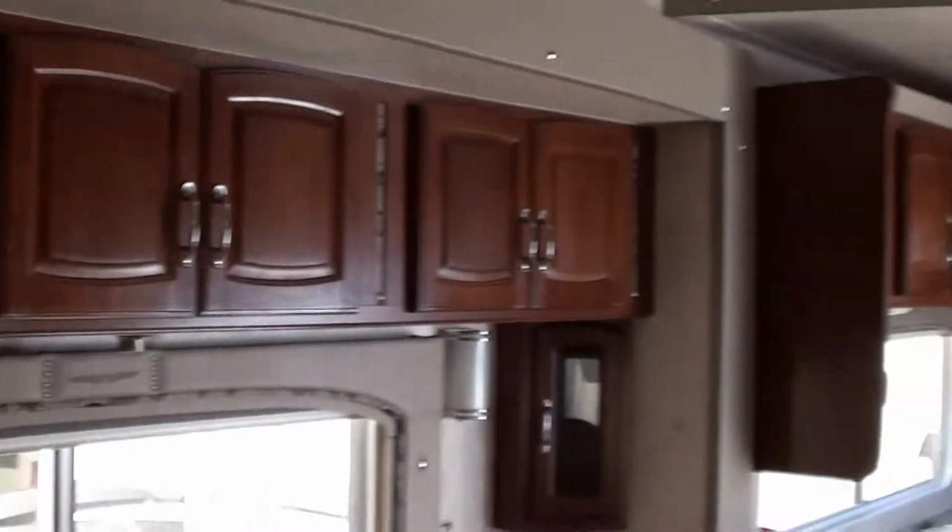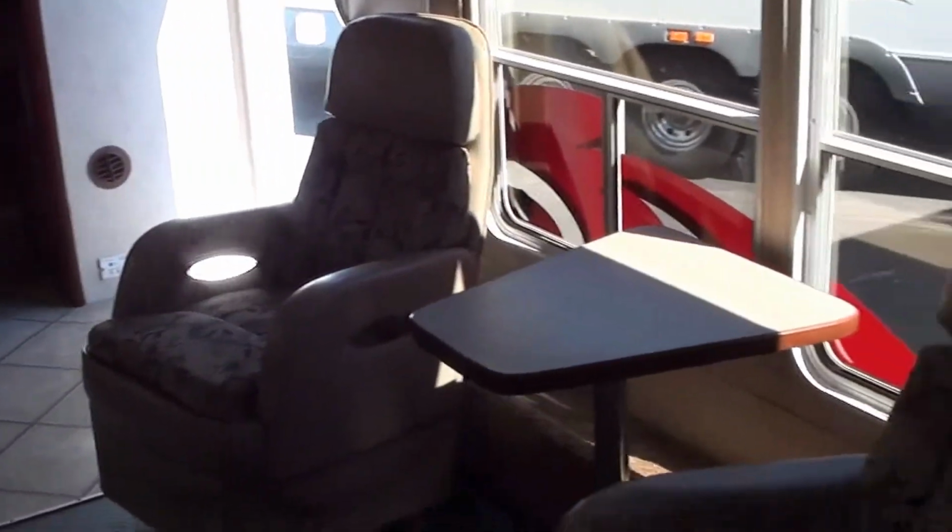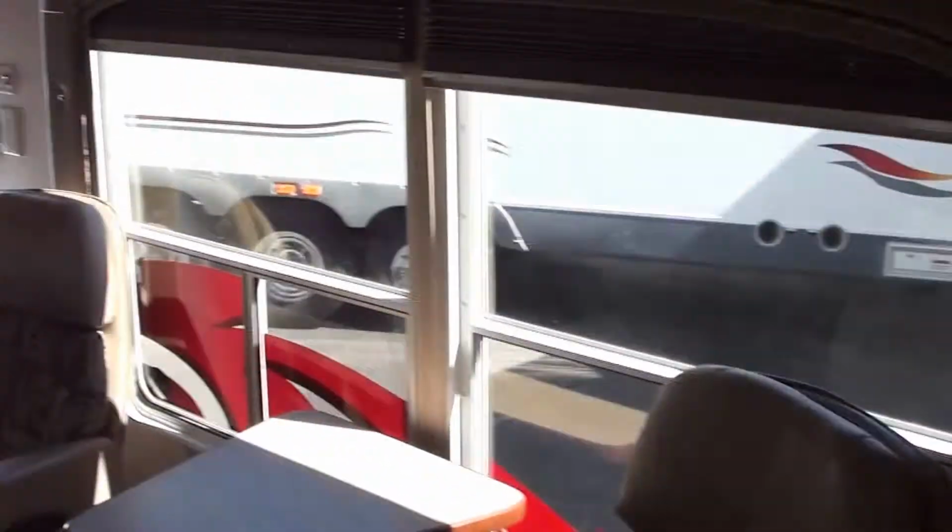Lots and lots of extra storage space. You even got a nice home-style fan up there at the top. Captain's chairs. God, I love those captain's chairs for a conversation area, along with the very large windows right here.